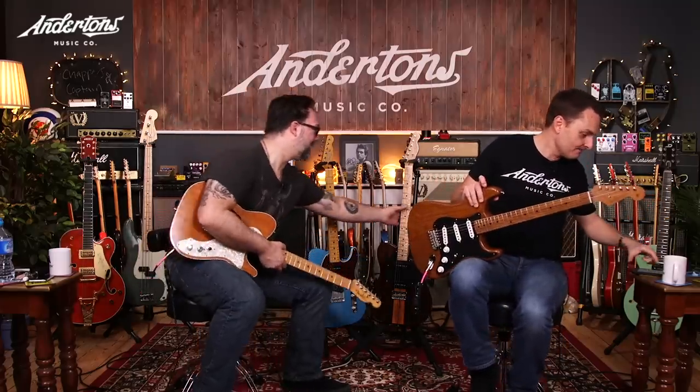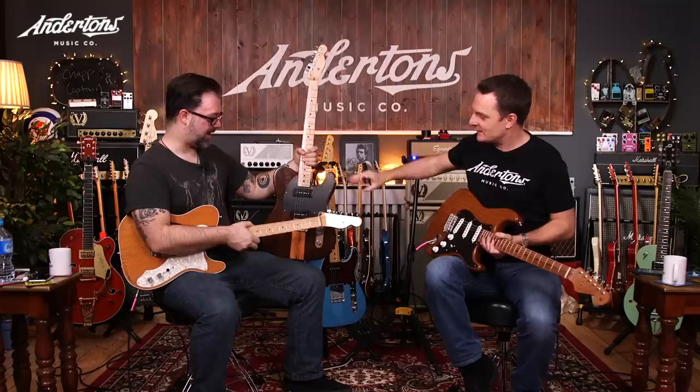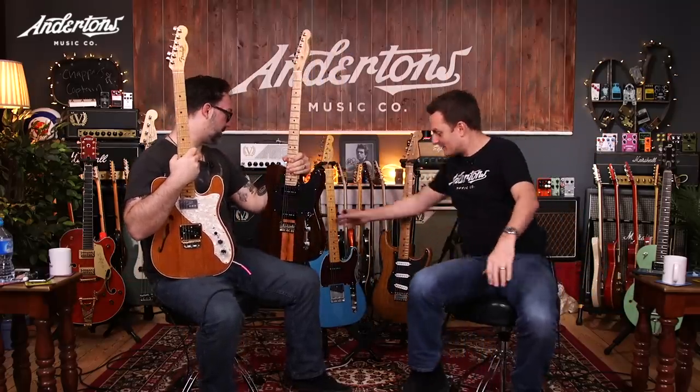And that, if you fancy one of these guitars, is about £1,700. I'm probably with you. I think that's my favourite in all departments. It plays the best. It looks cool. It's a really great guitar. Oh, I say that. In terms of looks, I've got to be honest with you.